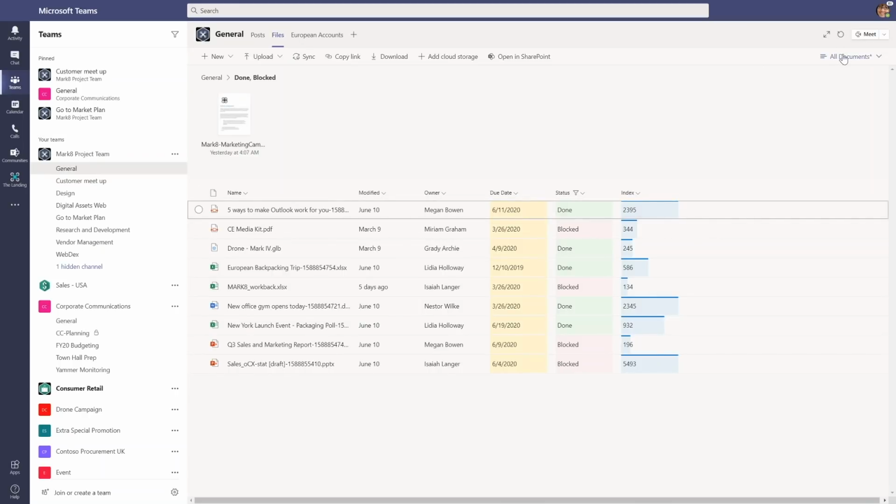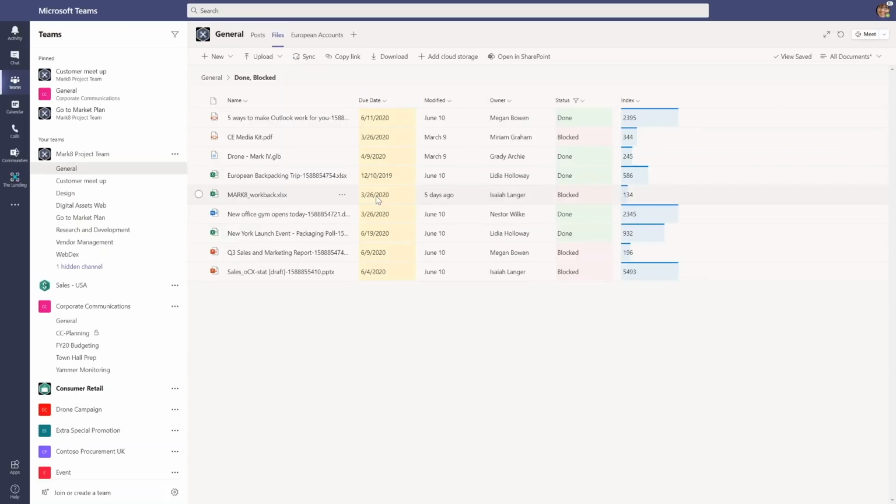I think we showed a number of different things. We can switch views, which I think we've showed. You can take columns and drag them around. You can edit the view here directly. So it's great. Again, as part of our promise to deliver more rich SharePoint experiences and content directly into Teams, this is one example of that.